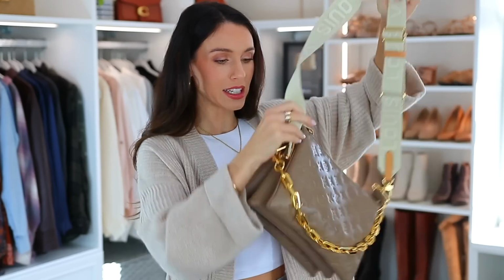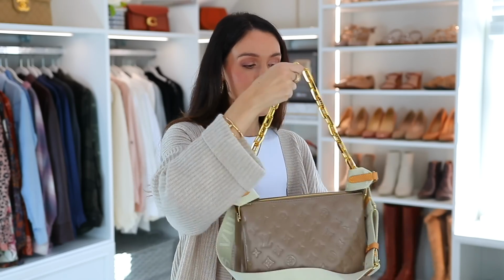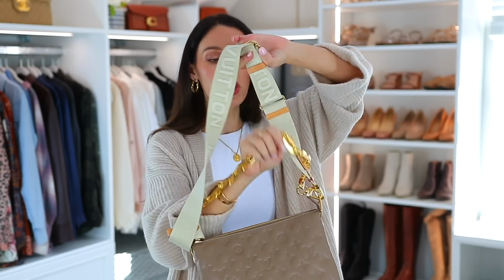Oh my gosh, I was so excited for this bag, and don't get me wrong, I really do like it. I keep wearing it. I think it's such a stunning bag, but it's the straps. The straps are so annoying. Do you see what is happening right now? This happens 50 times a day.